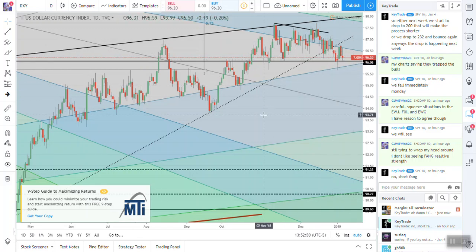But so far, the data coming out does not overly support a weaker Dixie. That industrial data that came out, is it Thursday? That was really bad, and that's forward-looking industrial data. So just want to keep this in mind here for the week, we had an inside week on the Dixie, and it's right smack dab in the middle. So just keep in mind on this.